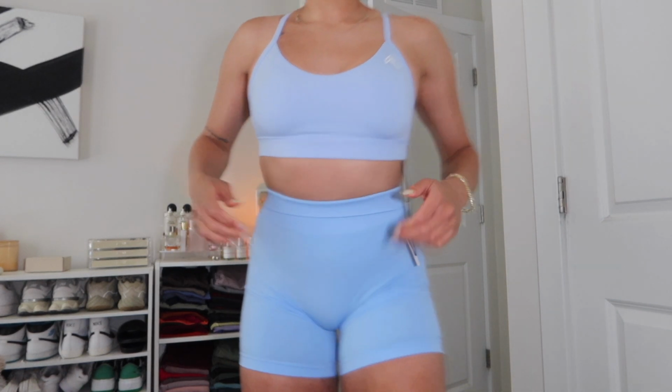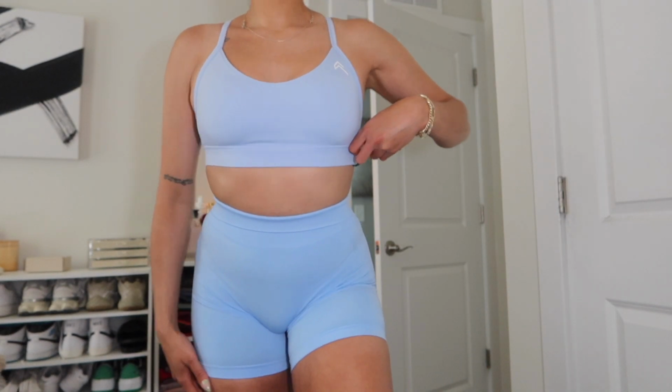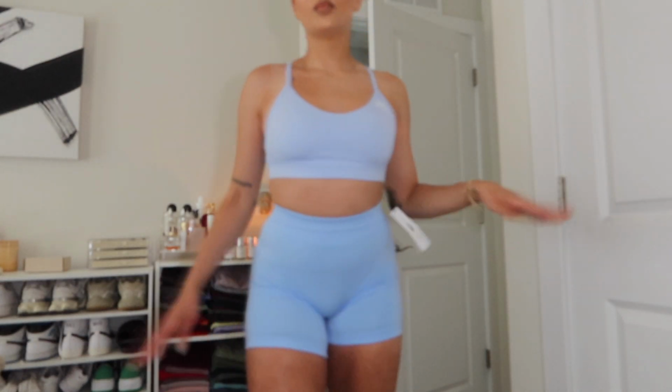I don't know what those other leggings were from that last restock, but these feel completely different and like a tighter fit, like the older sizing. So stick with your older sizing if you don't know about this pair. But definitely keeping this set.